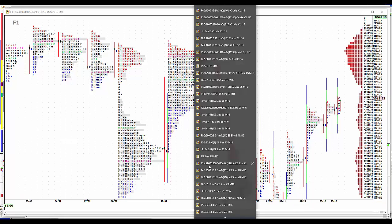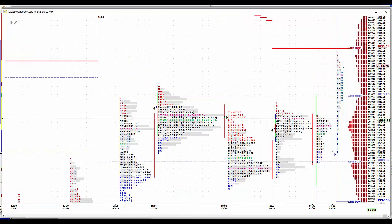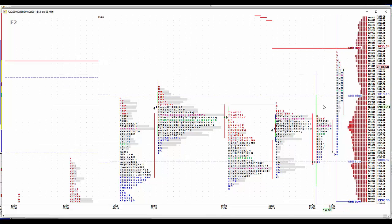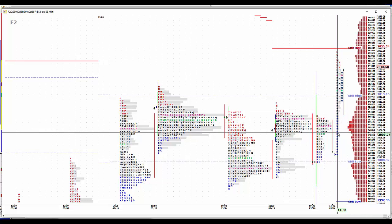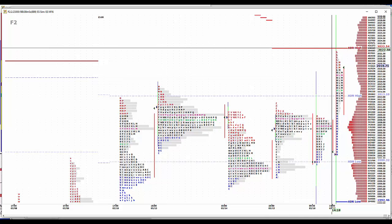Now we go to our next screen, the F2, to refine that call. And here's where the FOMC news hit the market. This is the rally that ensued. 2010 is around number 2005. So our support's 2005, 2010, and our resistance is 2020, 2025.